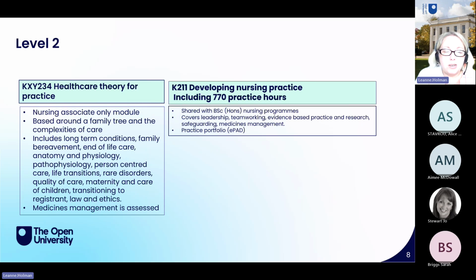So on completion of stage 1 of the Nursing Associate Programme, you then progress on to stage 2 or level 2. So this is the final stage of the Nursing Associate Programme. So again, you have a theory module and you have a practice module. So these 2 modules are studied concurrently. The theory module for this level is just for nursing associates. It is only studied by nursing associates, and this develops your knowledge across the lifespan and all 4 fields of practice.